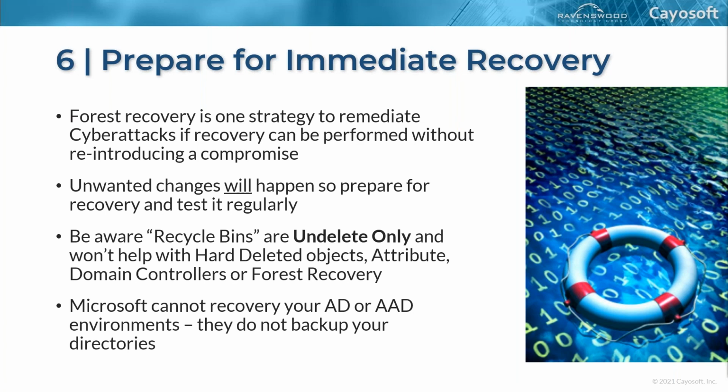And so recovering from that quickly is one strategy to reduce the cost in terms of user downtime and physical cost, because you might not be selling your products or whatever during that time period. So a forest recovery is one strategy to remediate some of those larger cyber attacks, if a recovery can be performed without reintroducing the compromises that allowed the attack to happen in the first place, so keep that in mind. There are a couple of great forest recovery tools out on the market. That's sort of one thing that we see people using to mitigate that particular issue.